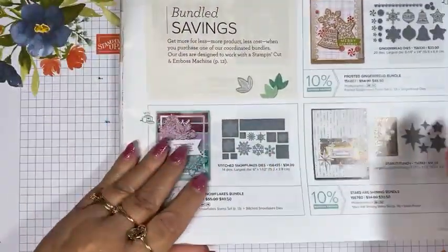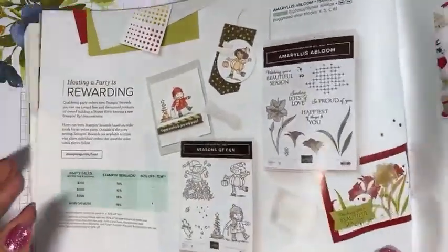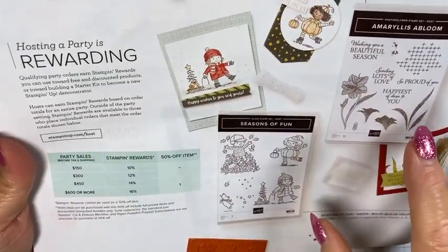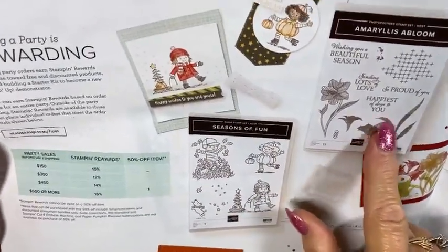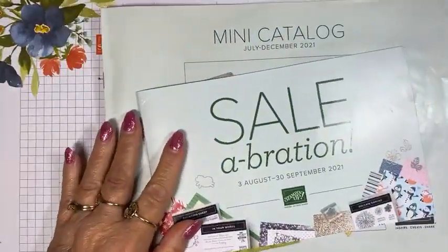And then this goes into all the bundles. So this shows you all the bundles that are in the catalog, and then it just goes into the categories of the embossing folders, the embellishments, and all that different stuff. And then back here, you've got a couple of Hostess sets that you can choose with your host rewards. So a really cute one with kids here, and then this floral one here. Okay, let's get into the Sale-A-Bration.